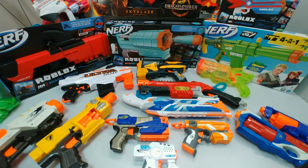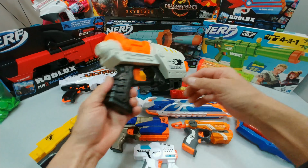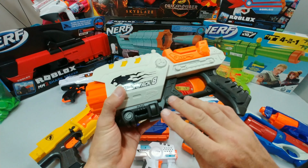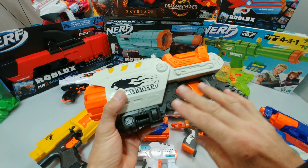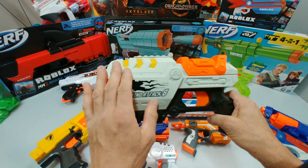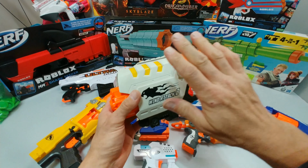Following that pickup, I believe, was that Wind Attack 8. Now, this blaster has an interesting history. It was initially made by Airzone, but then it also had another brand that represented it for a while. I think it was Stunt Blast. Most of them had the same color scheme. This was the normal color scheme in the US. I think Canada had an additional blue.